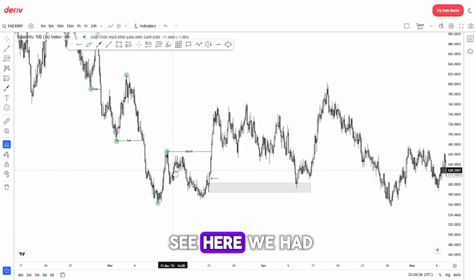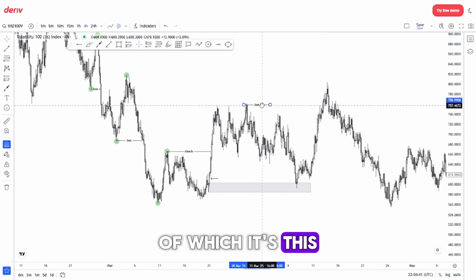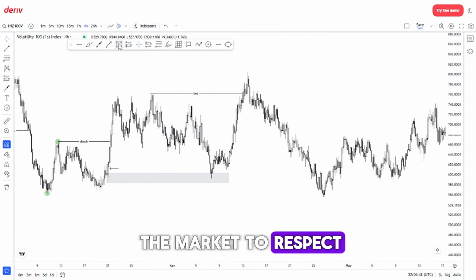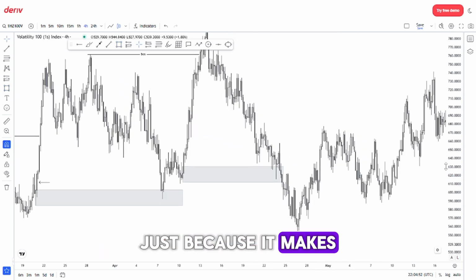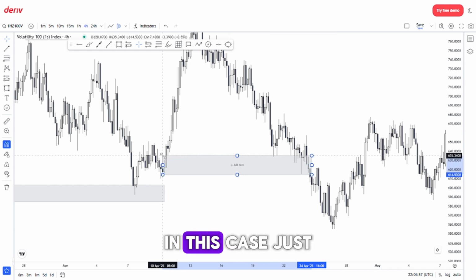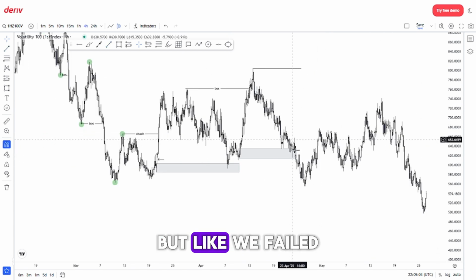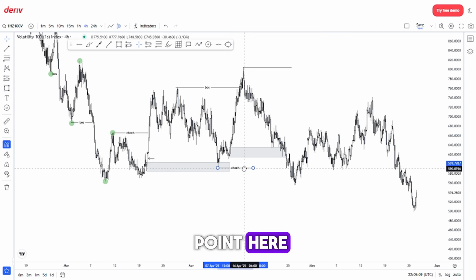So as you can see here, we had a change of character, then the break of structure, of which it's this one here, just like that. Then after even that break of structure, obviously we expect the market to respect an entry, or respect this order block here, just because it makes sense for the market to respect order blocks or demand zones in this case, just because we had a change of character. So it means that we have to take out the previous high, of which it's this one here, but we failed to do that. Instead, we had a change of character around this point here again.